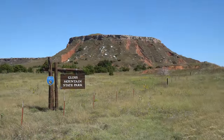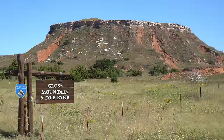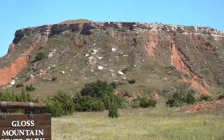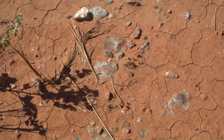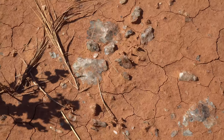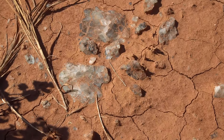Another state park, Gloss Mountain, is also nearby for those looking for a more mellow experience. There are no campsites or other overnight accommodations here. Instead, this park is home to the mesas of Cathedral Mountain and Lone Peak Mountain that glisten in the sun thanks to embedded selenite crystals that give these formations their name.